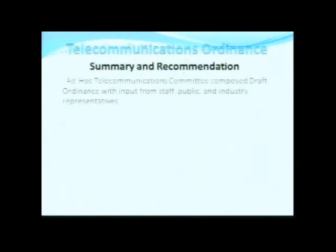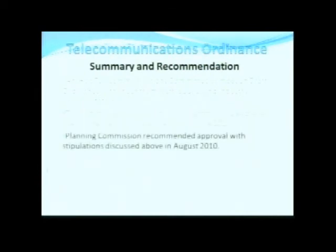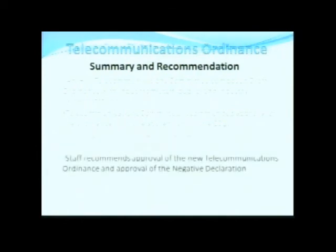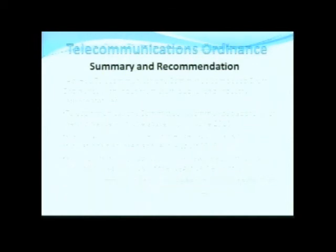In summary, the ad hoc committee drafted the ordinance with a lot of input from the public and industry representatives. The Telecommunications Committee recommended approval of the ordinance with one abstention in June of this year. The Planning Commission recommended approval with the suggestions that I just mentioned in August. And staff recommends approval as an urgency ordinance tonight and approval of the negative declaration. I should point out the Coastal Commission will need to approve a local coastal plan amendment for this ordinance to apply to areas within the coastal zone. So that's the last item that we'd have. Thank you.